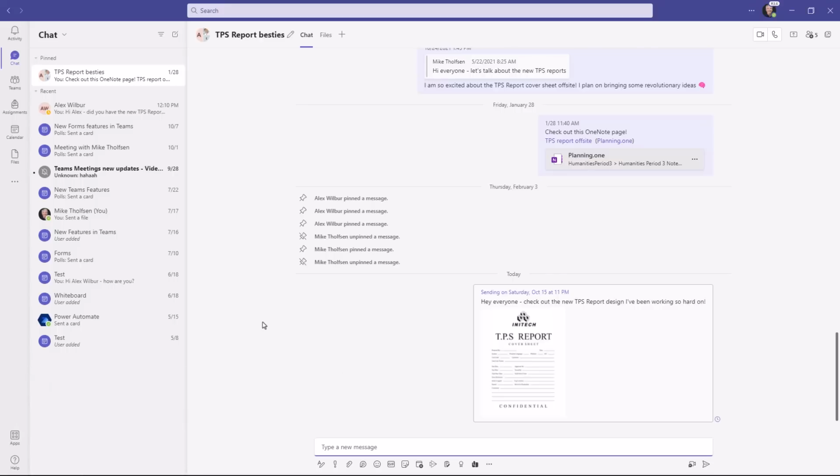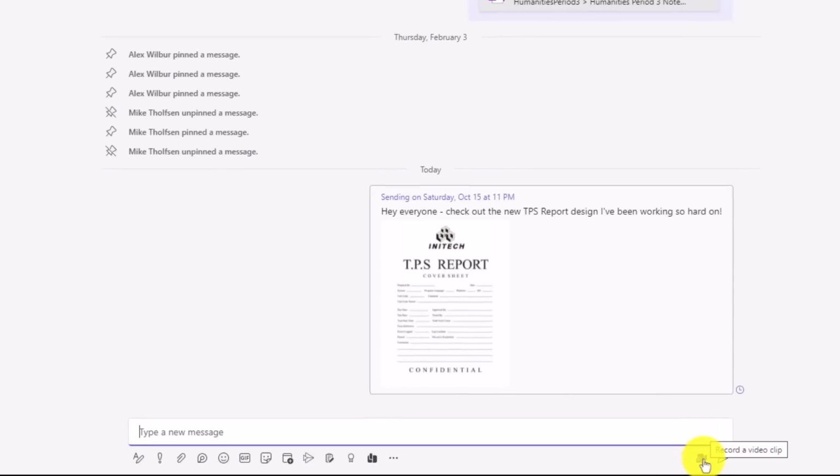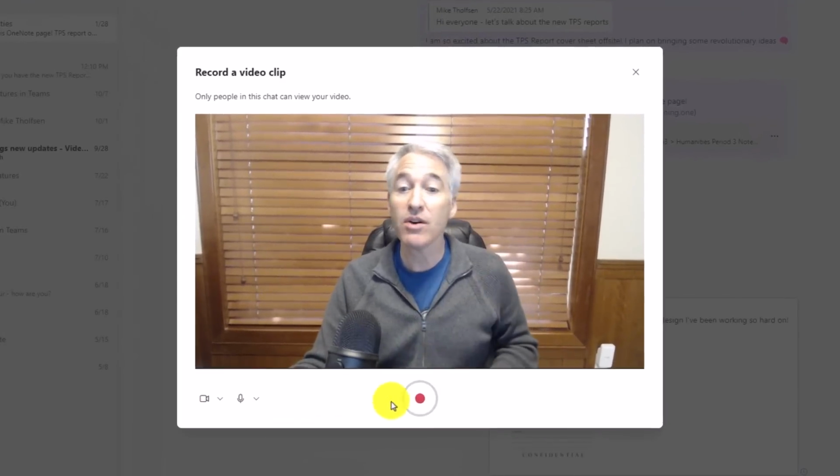So I have my TPS report besties chat here, and in the lower right, there's a new little video camera button. I can record a video clip. So let's say I click this. Hey, here's a video camera. I can choose my video right here if I want. I can choose the microphone I want, and I just hit the record button.